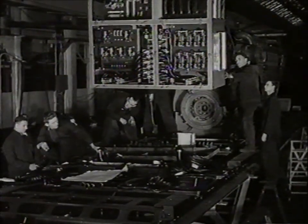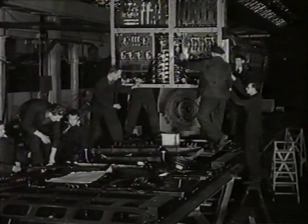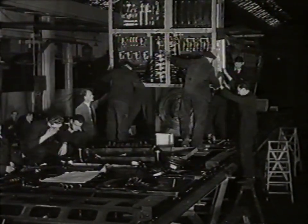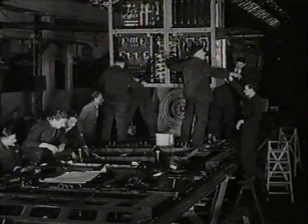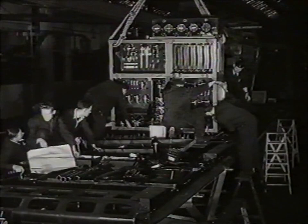The brains of the locomotive are mounted in a dust-tight frame. This control equipment consists of electromagnetic and electro-pneumatic contactors, relays, and reverser, and is operated by master controllers located at each end of the locomotive.